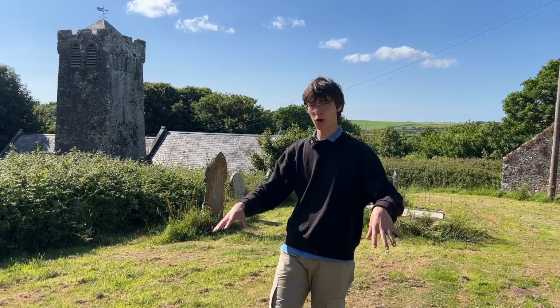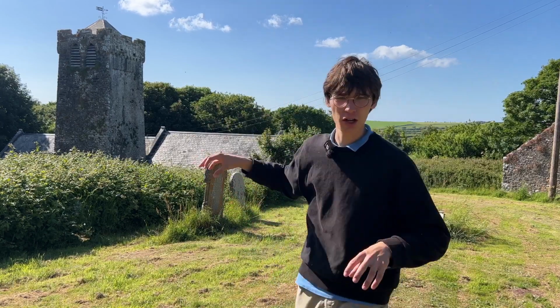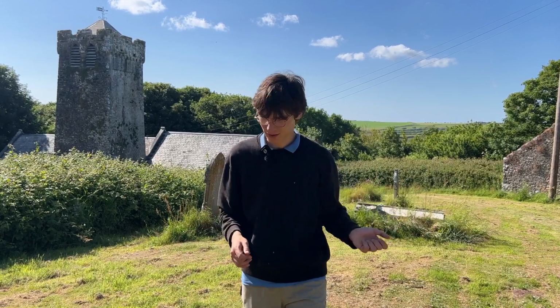Here we are right at the top of the churchyard. This is one of those prehistoric earthen banks. You can see really how sunken the church is into the landscape from here. You can also see the situation of the old vicarage on the left-hand side, on my left-hand side.